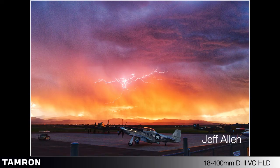So from there, I was using the Tamron 18 to 400 millimeter Di2 VC HLD lens. That's a lot, but it basically means it's a lens that will work on cameras that have crop sensors. And that's the majority of the consumer cameras out today. I'll talk about using it on a full frame camera later in the presentation, but for now, this was made on a crop sensor camera.